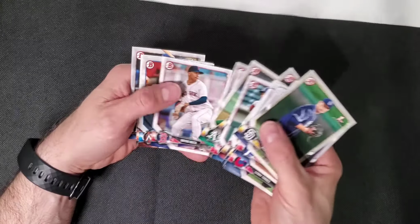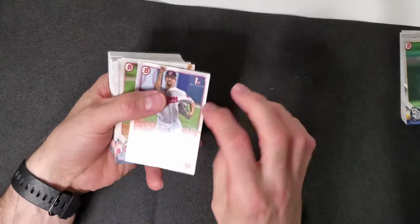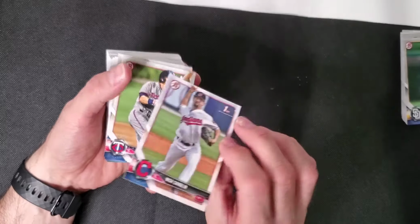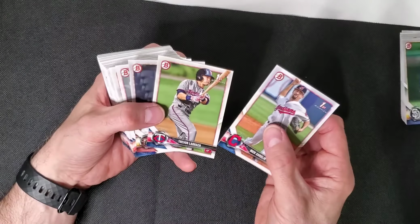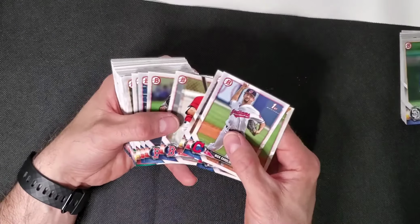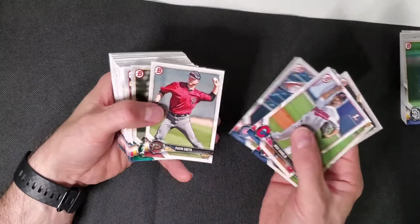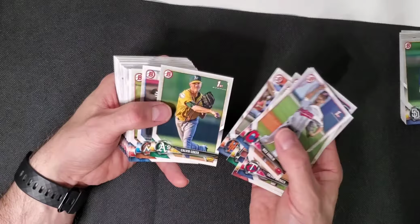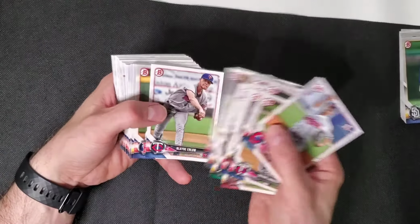I'm gonna scroll through fast because there is a ton in this box. A couple of good ones would be nice. This again, what again? This is 19 or 18? I think 18. I don't know, my eyes are horrible. Trevor Larnach. I think that's a good one. Yeah, Tristan Cass. Yeah, I think there's some good firsts in here so far.